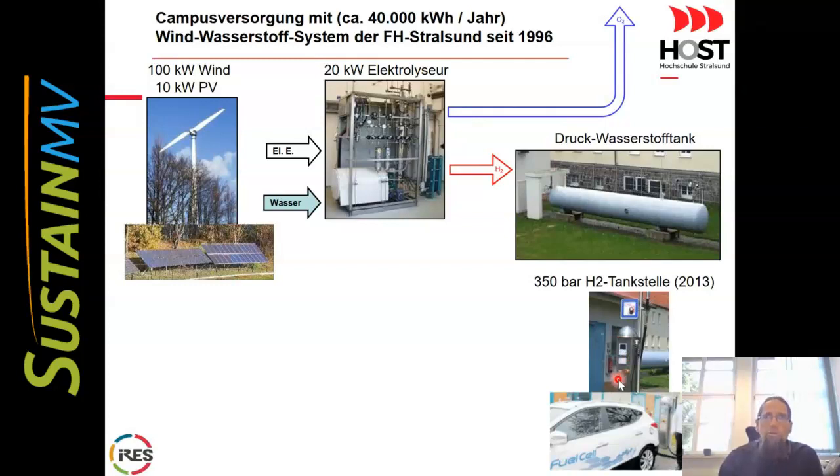We can give hydrogen at a pressure of 350 bars. That is not the pressure that is nowadays used in cars, but nonetheless, we can fill a normal hydrogen car half full. Okay, we cannot fill it completely because we do not have these 700 bar, but we can still fill it halfway up. And what is also important to note are these years, right? We are talking about 2013. That is, well, soon to be 10 years ago. So almost 10 years ago, we already had our own hydrogen filling station, and we filled a hydrogen car with that.